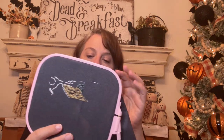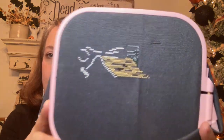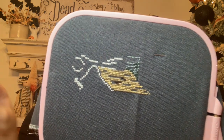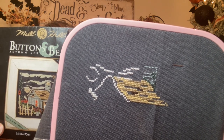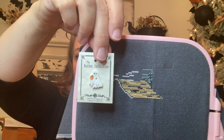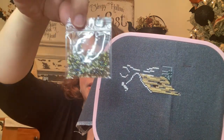I am stitching it instead on 32 count slate or charcoal. Take that back, 32 count charcoal Lugana. And I really just, I didn't do much. I kind of worked on the silo part of it a little bit. And it comes with this button, the little ghost button, adorable. And then these are all the beads. It comes exactly like this.